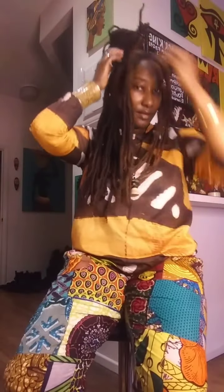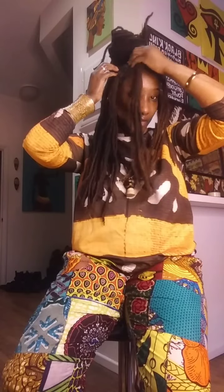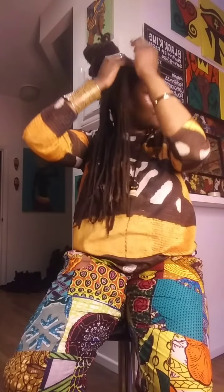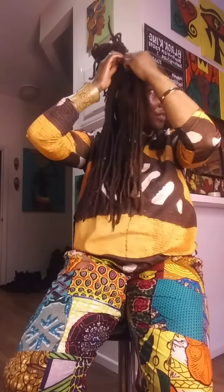I don't style my hair on a regular basis like this. Like I said, I've been doing it lately because of where I work. If it wasn't for that, I probably would do this once every 3 or 4 months, to be honest, because I prefer not to do anything to my hair.